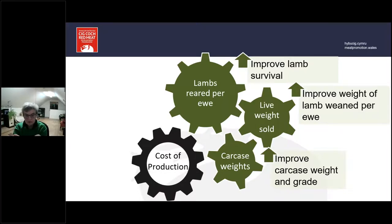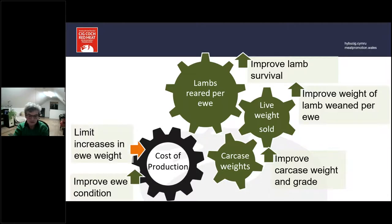Carcass weight and grade, because it's an output from the flock, and we also need to ensure that we meet market requirements in terms of that. When we think about the cost of production, we need to get ewes into a target condition score for tupping for optimum efficiency and optimum output. So that is a cost in the system, and we need to improve the ewe's ability to regain that condition after weaning. So we need to improve ewe condition.